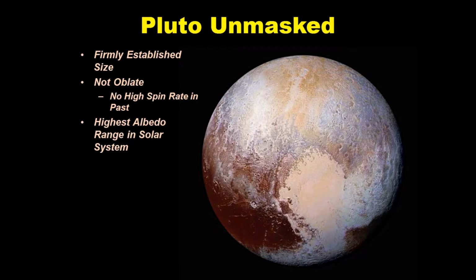It does have the highest albedo difference in the solar system. What that means is basically the reflectivity, how much light it reflects from the dark areas to the light areas. It's absolutely the highest in the solar system. Nobody else has that range of reflections. We're not really sure why that is, but it has very, very dark areas and very, very light areas. And you can also see it has a lot of cool colors we'll talk about in a second.